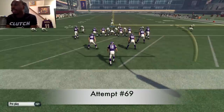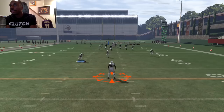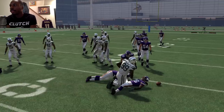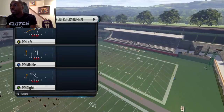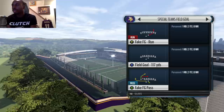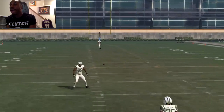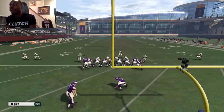What if they did a field goal kick? Yeah, because you could run back field goal kicks. You can run back a field goal kick. Yeah, you can do that. Choose new play. Alright. Go. Where's the punter? Why are you so far back? Oh my gosh, why is he so far back?